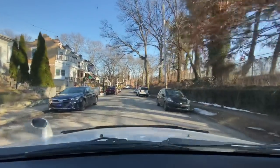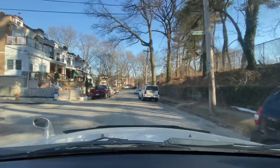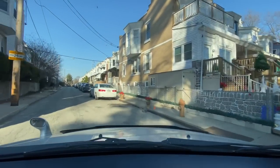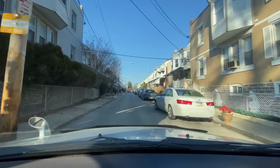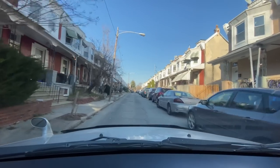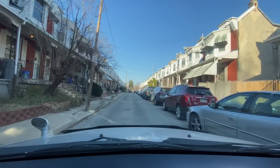Yo, where's Toombla? Oh, we're on Earlham Trail. Let's make this left-hand turn on Earlham. About time. I feel like I'm back in North Philly, or like I'm in Southwest or something. There you go. Some regular looking homes. Oh, they got shutters. Get out of here.